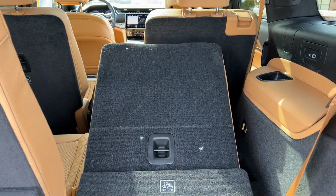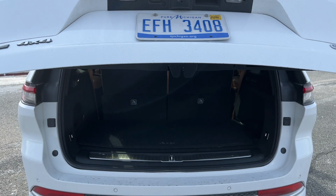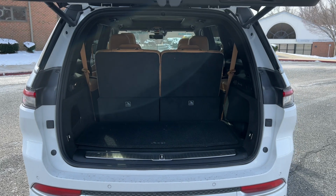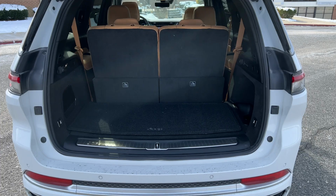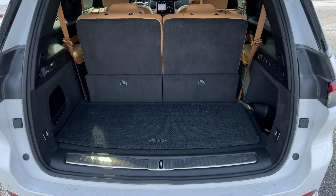And you get a lot of cargo room. That is one of the biggest advantages over getting the 3-row Grand Cherokee L versus the 2-row Grand Cherokee. Your cargo space is dramatically improved with the third row up or down.